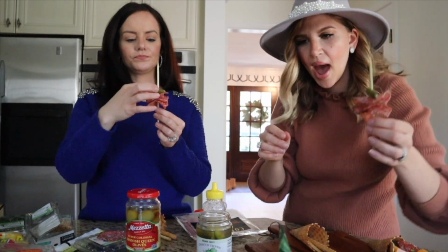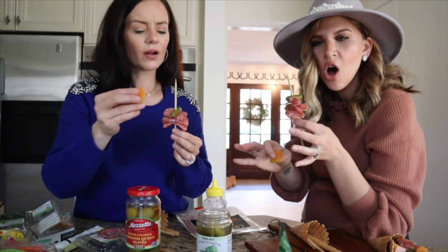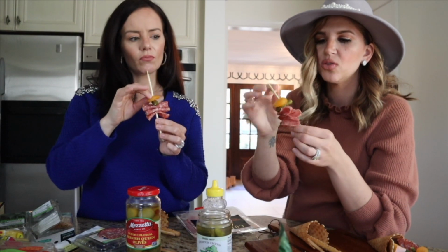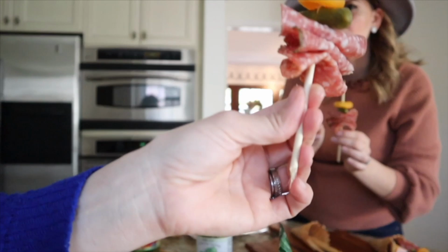Next, we're gonna do an apricot. Apricots are really, really great. You always want to have a dried fruit on your charcuterie board. So this is what I love just to pair with everything going on so far. I also love the color. Charcuterie is also all about color. And here we are. So you're doing fabulous.